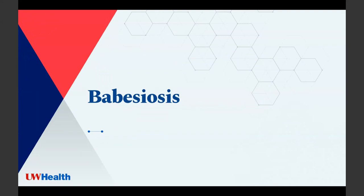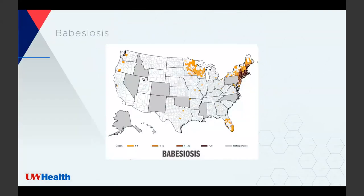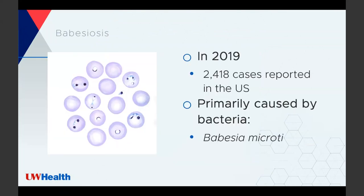Now let's introduce the third tick-borne illness, which is babesiosis. This is again a graph representing the cases seen in 2019 collected by the CDC. They are also primarily found in the northeastern and upper Midwest part of the U.S. In 2019, there were a total of 2,418 cases in the U.S. 88% of those cases were reported in either Connecticut, Massachusetts, New Jersey, New York, in the upper Northeast, and then primarily in Minnesota and Wisconsin. This is caused by Babesia microti, a protozoan parasite, which is the most common cause of babesiosis.